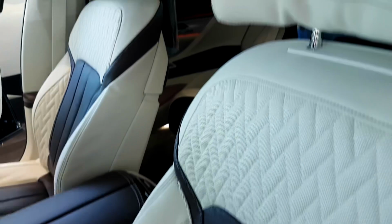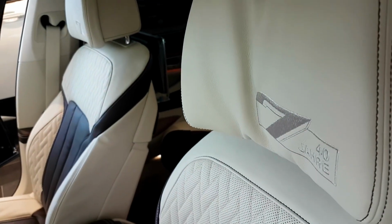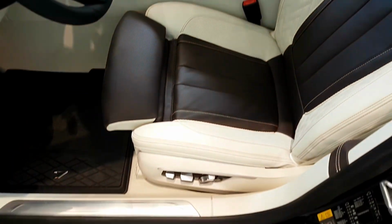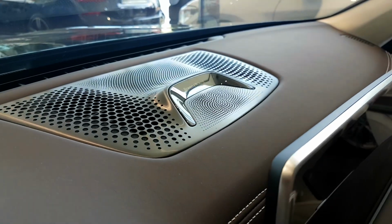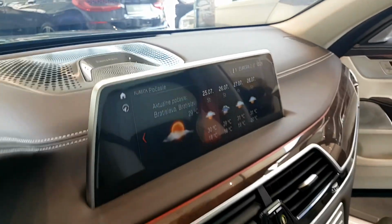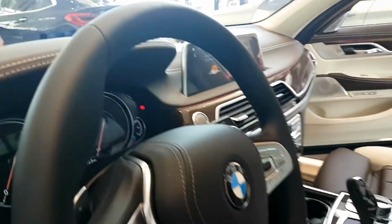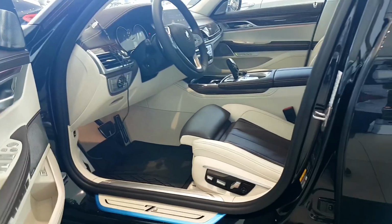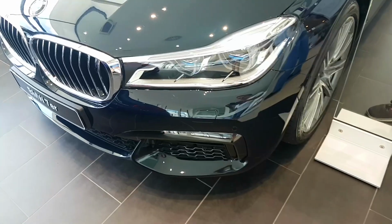But once again, on these seats, because that's what makes this model special, you've also got the panoramic sunroof for the front passengers as well as the rear, a very nice centrally placed speaker, and the door panels are great as well. The doors are soft touch, of course.